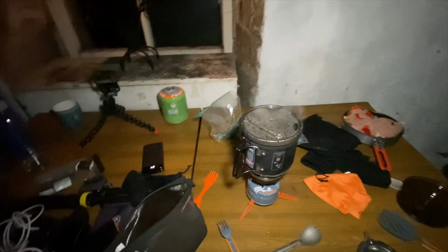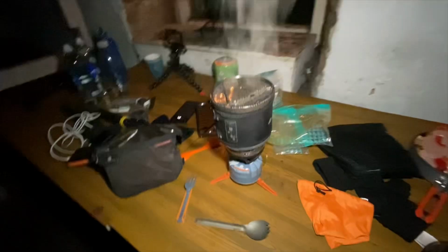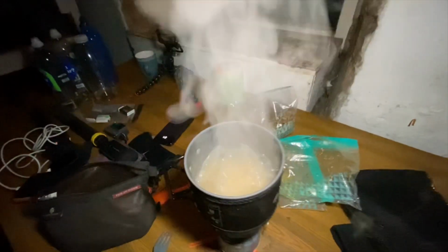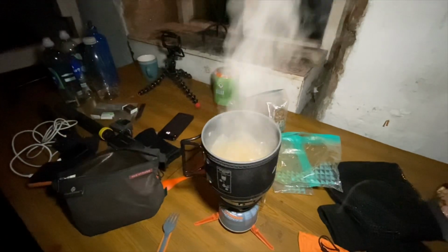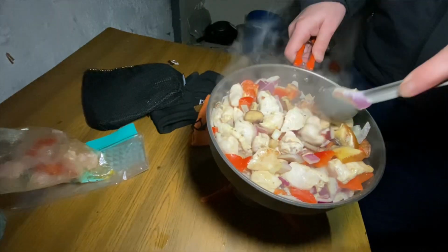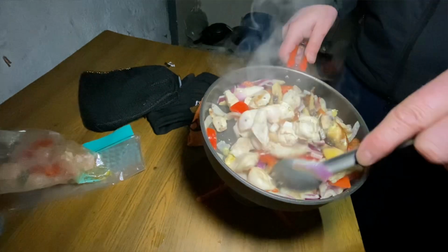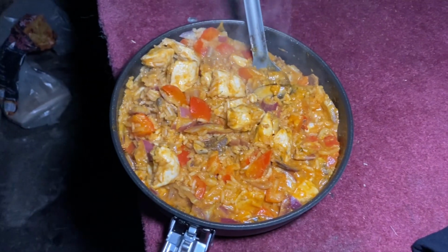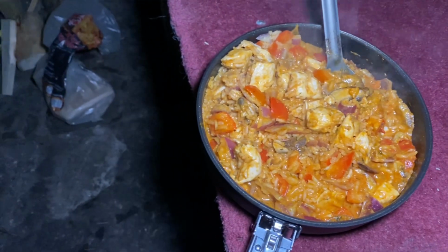So time for something to eat now. As you can see, I've got my Jetboil on. I've got some rice cooking inside of there. That shouldn't be too much longer. And on here, I've got a pan full of diced chicken with pepper, mushroom and onions. I'm going to fry that up. Add chicken tikka masala sauce.